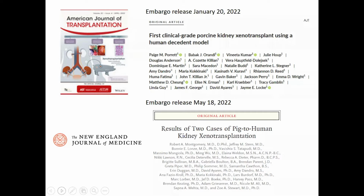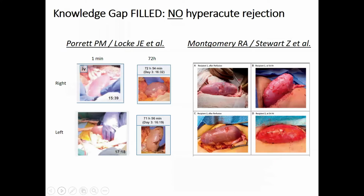So Paige. I want to thank our moderators, the AST, and of course our attendees again today for the privilege of presenting both our work as well as to compare and contrast to this really critical publication that was just released yesterday in the New England Journal of Medicine from the NYU group. I know this publication as well has been long awaited, so I appreciate your indulgence as we walk you through, I think, a couple of the key knowledge gaps that both of these studies have addressed.